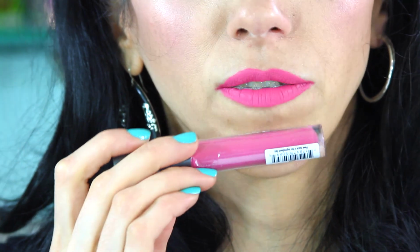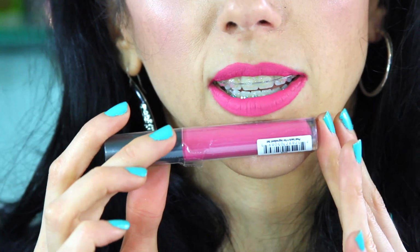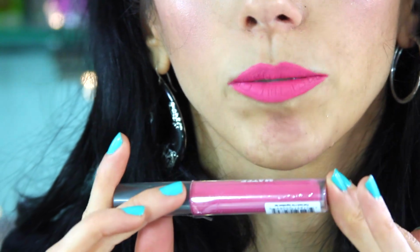So they do take a little bit to dry, but they're totally worth the waiting time. And I feel like when you are waiting for them to dry, it's not annoying or anything. You just kind of go about your business, and then they'll just kind of dry on their own. So here's a close-up of the shade called Vivid. I'm just doing a close-up of this one because it is dry, and I want you guys to see what it looks like completely dried down on the lips.